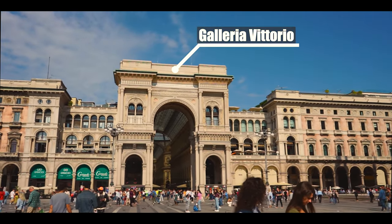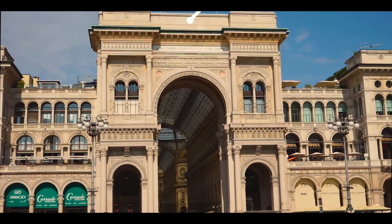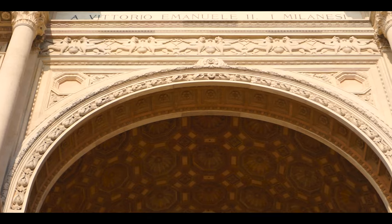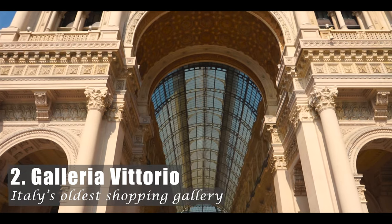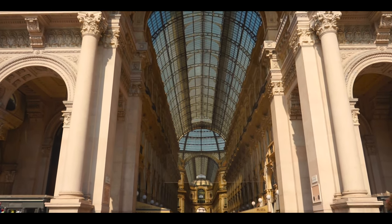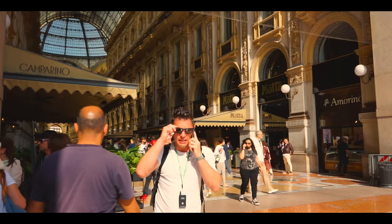After Duomo di Milano, the next thing you want to check out is the Galleria Vittorio Emanuele, the oldest active shopping gallery in Italy. It is now home to some of the most famous and expensive fashion brands of the world.